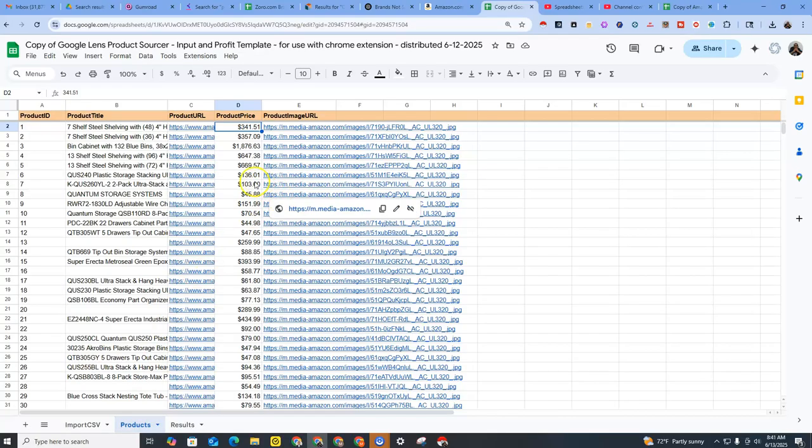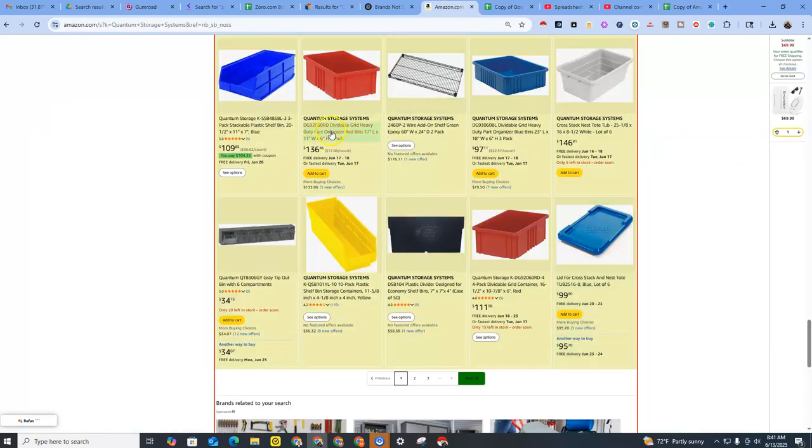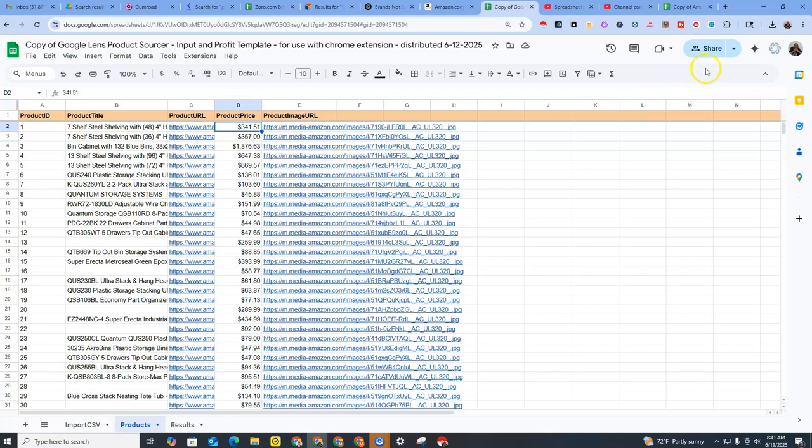Okay, so now with all that, I don't want us to forget what we're actually doing, which is we're trying to source quantum storage systems brand products from Amazon, right?